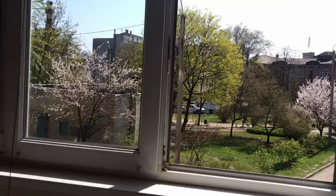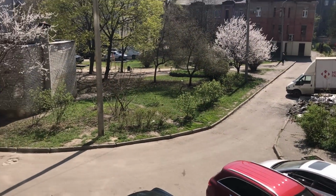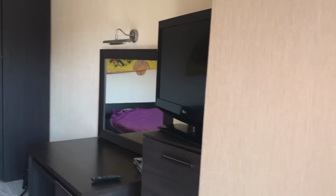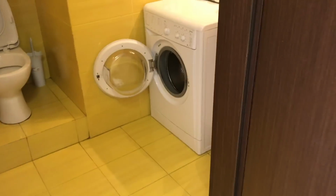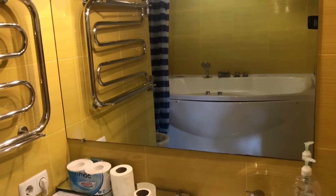But this one's nice because it has lots of big windows and it's overlooking little parks. So it's quiet, but it's right in the center near Pushinska station. So it's one of these stations. I wanted a big TV and a nice couch to be able to watch Netflix. So that's cool. It has a washing machine, which is nice. Little vanity. But what's really cool is what's behind it. Jacuzzi. And it actually works, surprisingly. So this is a big tub.